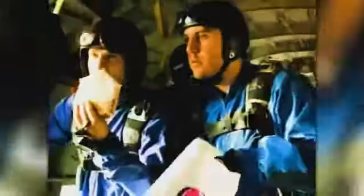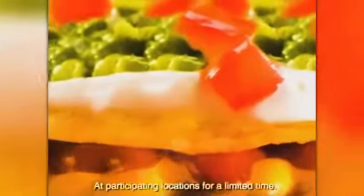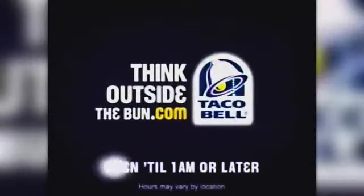Love this seven-layer dip! You guys brought dip? No, seven-layer crunch wrap! Seven-layer dip, but easy to eat anywhere! It's good to go! Good to go, Greg! Taco Bell's new 7-layer crunch wrap. Hearty beans and warm nacho cheese sauce layered with cool sour cream and guacamole. Wrapped up and good to go. To get the great taste of 7-layer dip, think outside the bun.